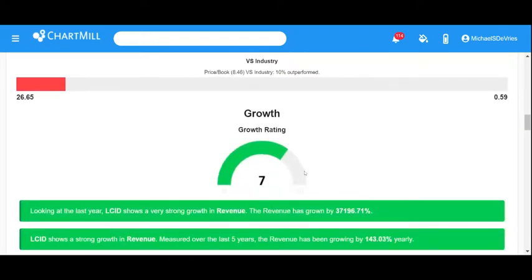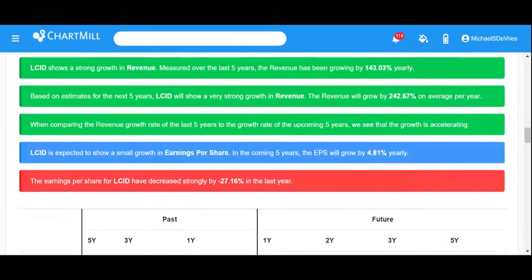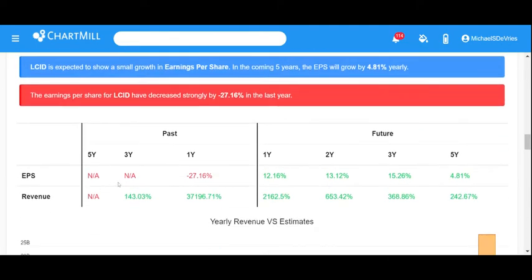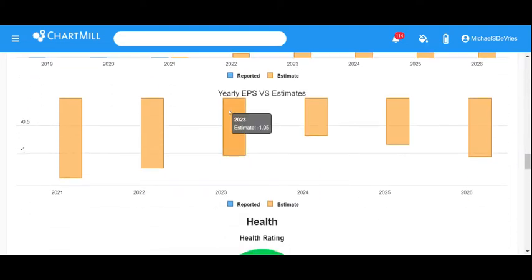Their growth rating is very positive, 7 out of 10. Very strong growth, projected to be very high growth. Strong growth in revenue for the next 5 years, and again for the past 5 years. Earnings per share is decreasing. So again, we see they're losing money. Their revenue curve looks positive going forward. So that's positive from a growth standpoint. But their earnings per share looks like it's going to decrease.